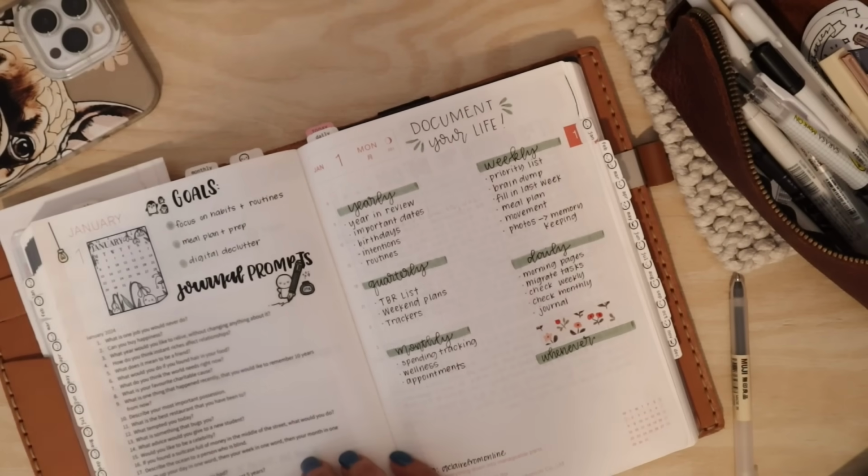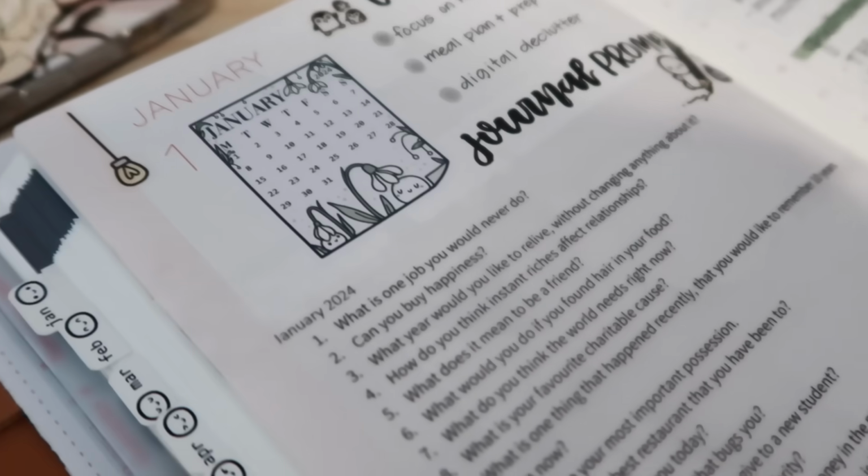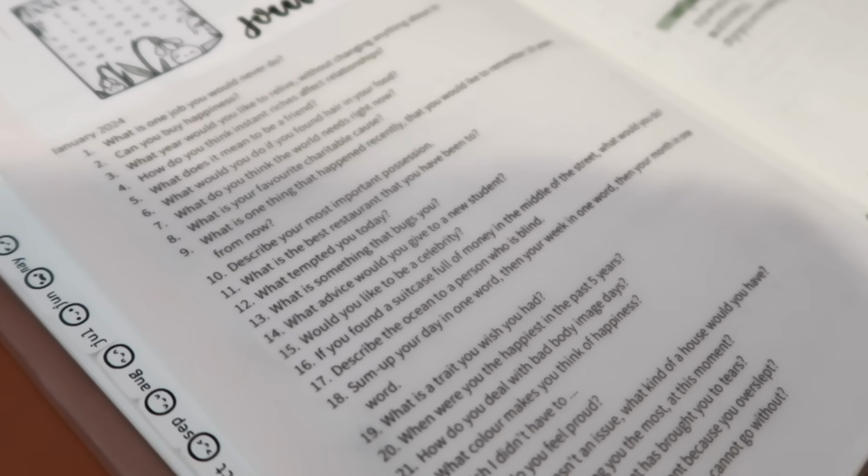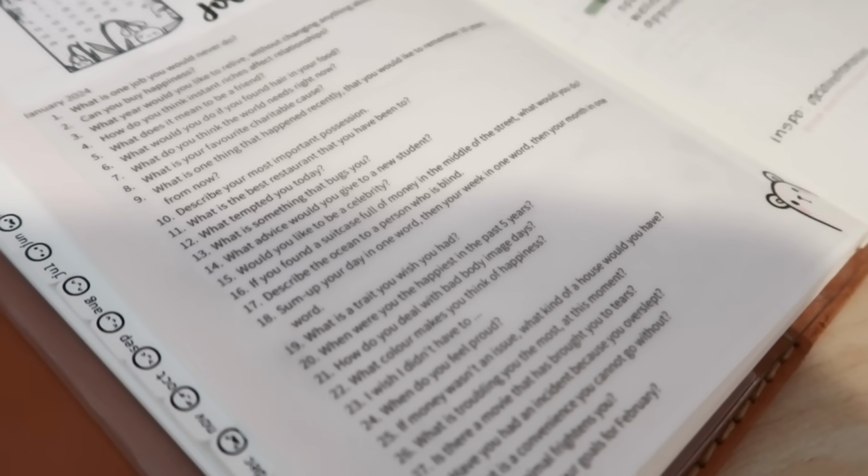And now we head into my daily pages. So I started doing journal prompts thanks to Helen over at the Coffee Monsters Co. She has journal prompts that she shares every single month.